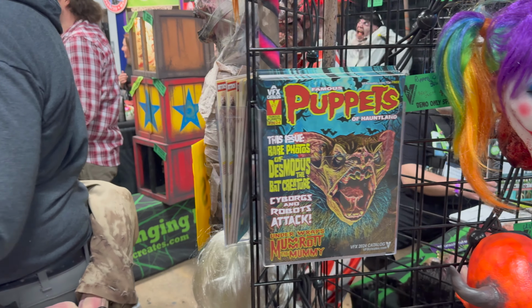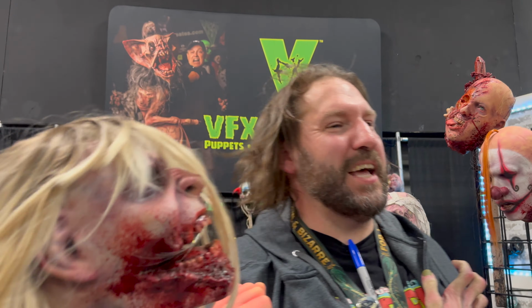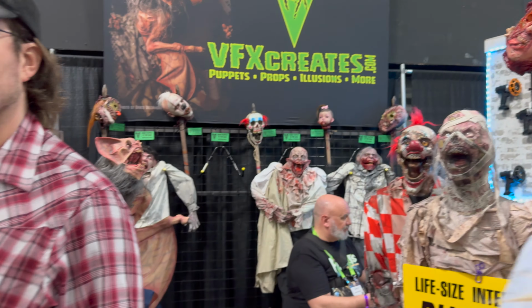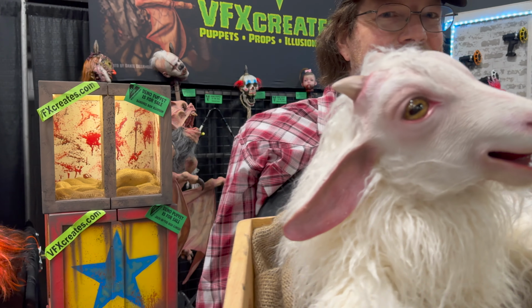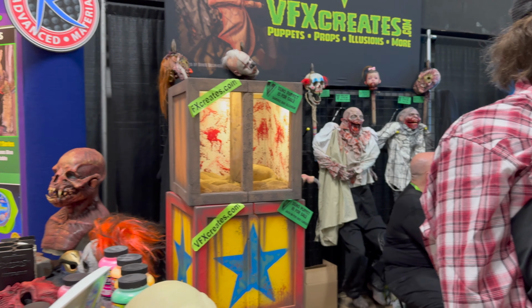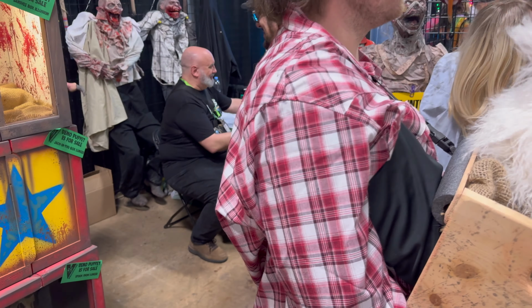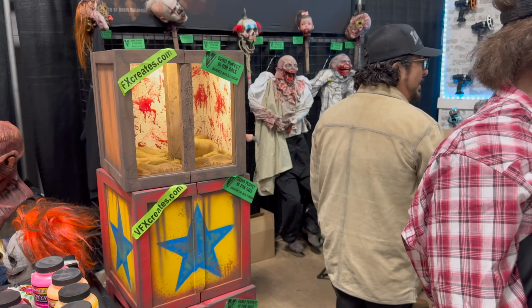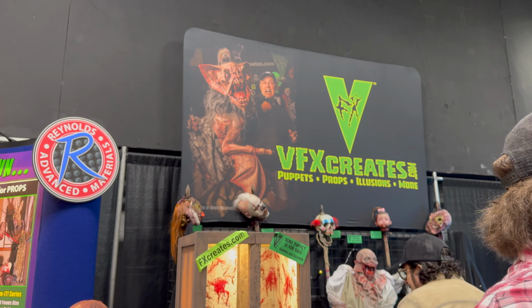We got some catalogs right here. We also got the clown ones right here. Looks like there's a skull one right here. Got lots of cool stuff at VFX Creates right here.